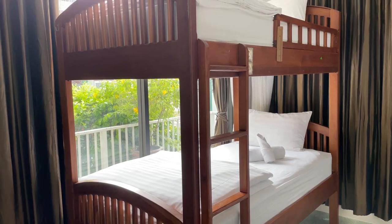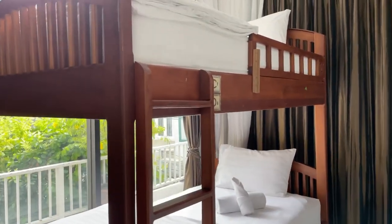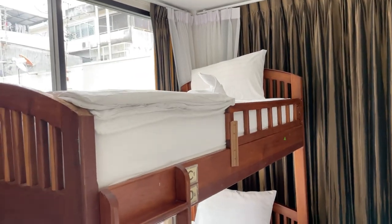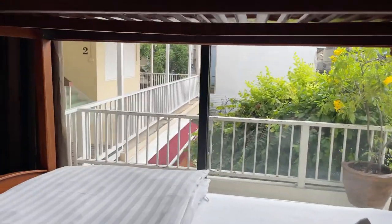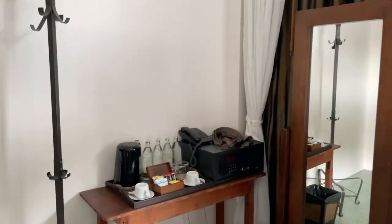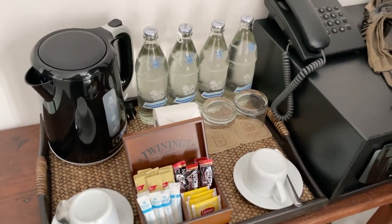So this is the room that I upgraded to. The host was kind enough to let me have it because it's typically shared by four people. There's a bunk bed and another bed, a twin bed, but since it's not booked, she just gave it to me for a single price. So I'm super lucky because it's a big room and you have everything here.